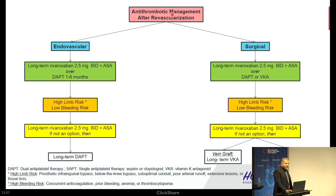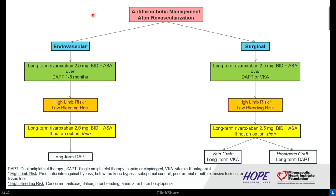So now, antithrombotic management after revascularization, surgical or endovascular. After surgical, we say long-term rivaroxaban 2.5 milligrams twice daily plus aspirin, based on the VOYAGER trial, over dual antiplatelet therapy or vitamin K antagonist, because the evidence is much stronger from the VOYAGER trial, although there is no direct comparison per se. For a high limb risk, low bleeding risk patient, we say use long-term rivaroxaban plus aspirin. If that's not an option and you have a vein graft, you use a long-term vitamin K antagonist, and if you have a prosthetic graft, long-term dual antiplatelet therapy. How about endovascular?